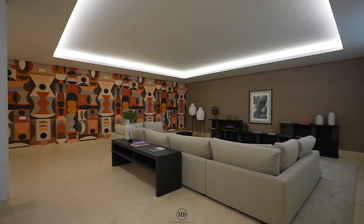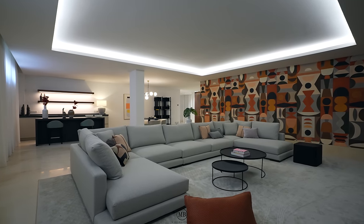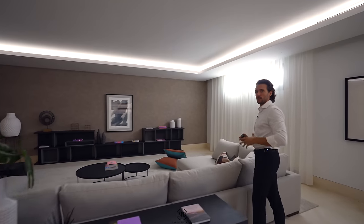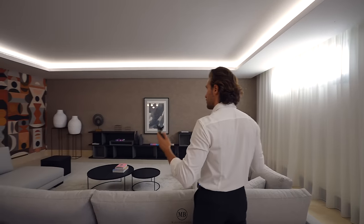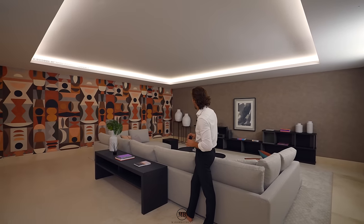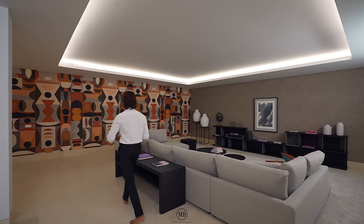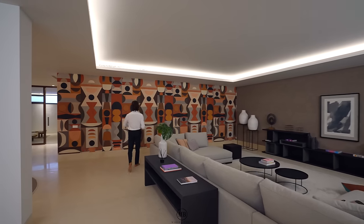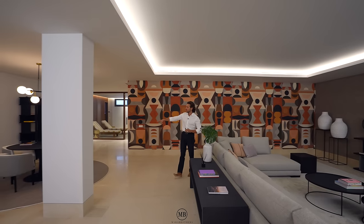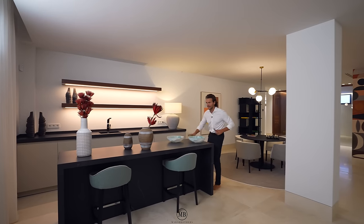Cool. Now this would be your sort of lounge area in the basement. I would put a massive LG screen here, probably like 100 inches. Make this into your TV room area. I presume that's also the purpose of it. Some really funky wallpaper going on there. Not sure if I like it, but it fits in. It's a little bit like tribal style. Perfect, just tribal. You also have a round table and a bar area here to come and entertain your guests.